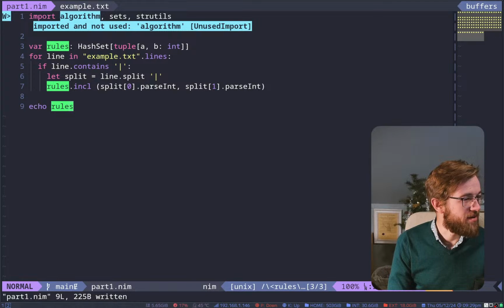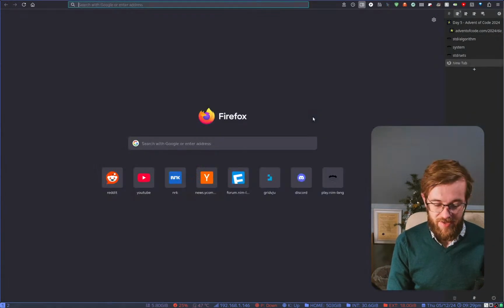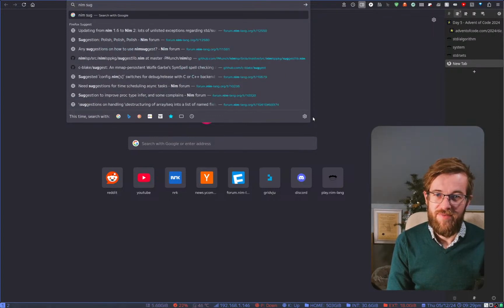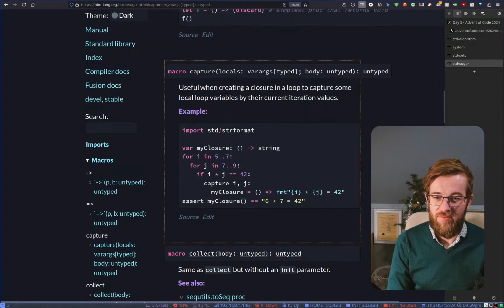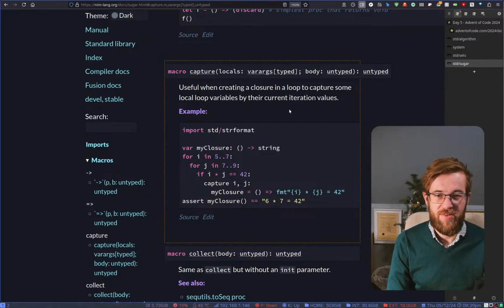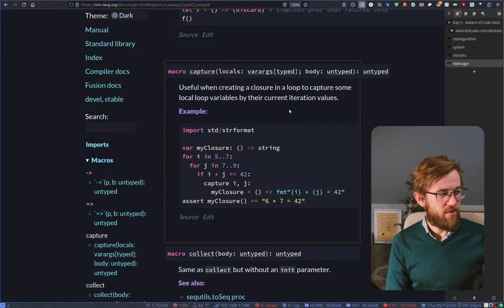Patio Detective, watching over on Twitch, says it might be cooler to use sugar collect. So the Nim sugar module. I think Nim is sweet enough as it is most times, but a capture is useful when creating a closure in a loop to capture some local loop variables by their current iteration values. What were you thinking we would do with this?